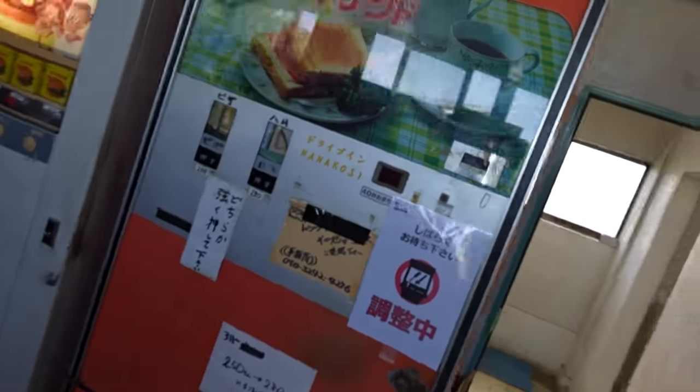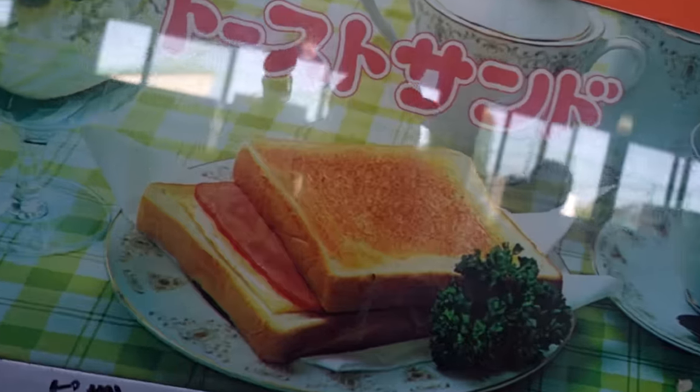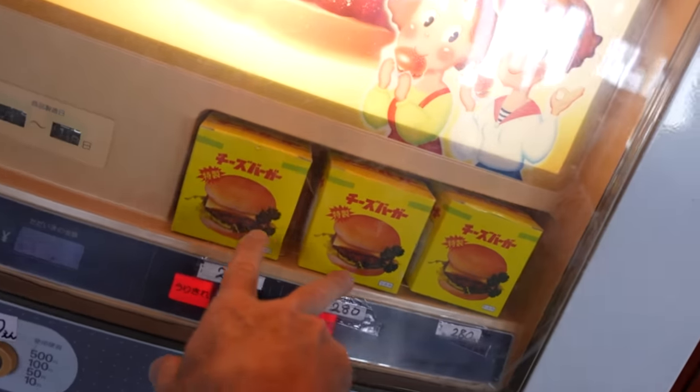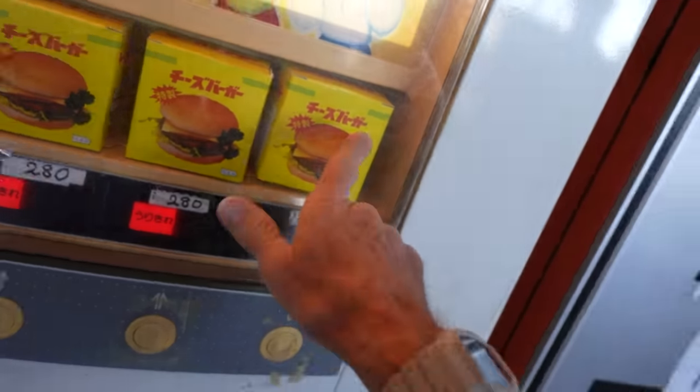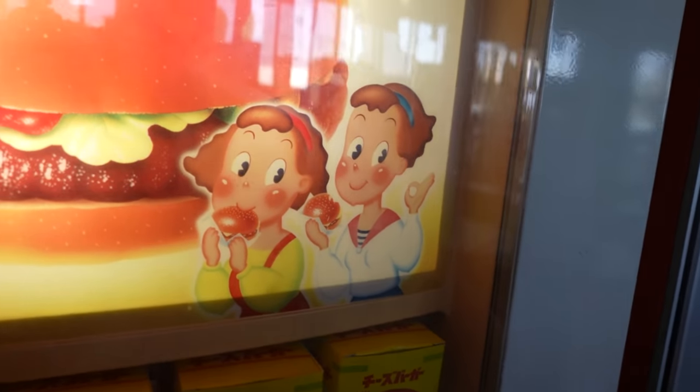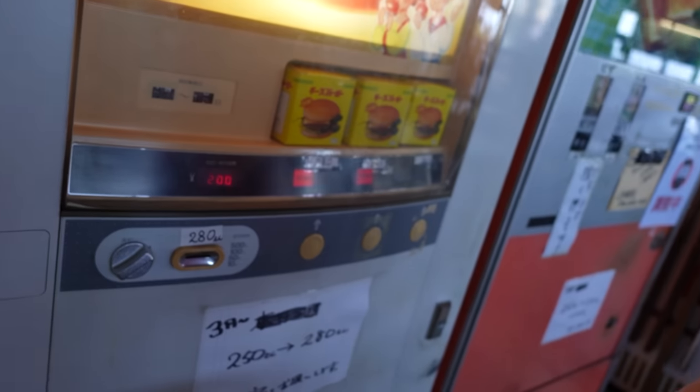And then the toast sandwich machine, this is retro. This machine is 50 years old. Unfortunately, the hamburgers are sold out, but there's one available. Let's do this right away before it's sold out. What do you think of the design? It's really cute. Takes 60 seconds.